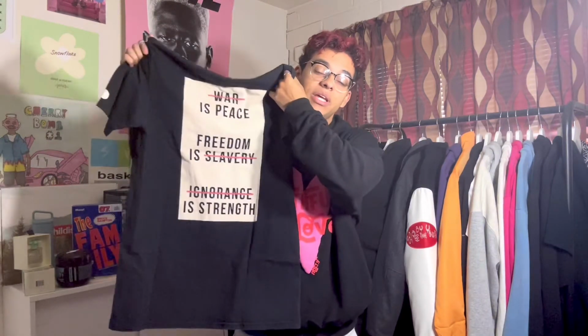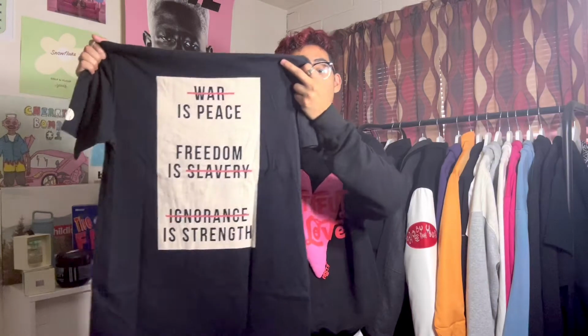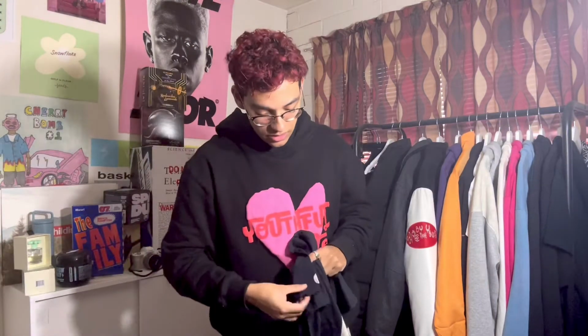This is the 1984 tee. You do have Fahrenheit 451 on the right shoulder and 1984 on the left shoulder. A page from the 1984 book, which says war is peace, freedom is slavery, and ignorance is strength. And then on the left sleeve, you've got the MSFTSrep logo.